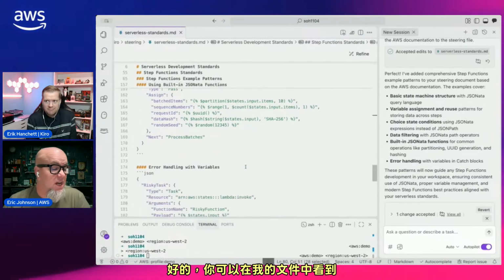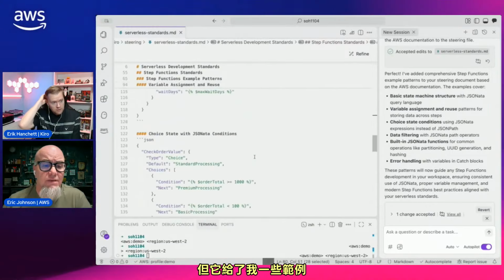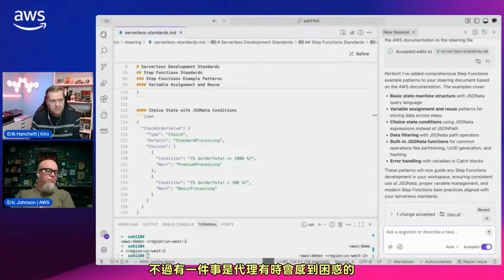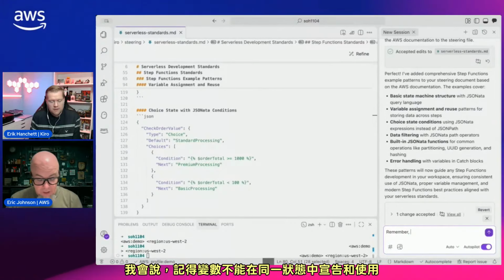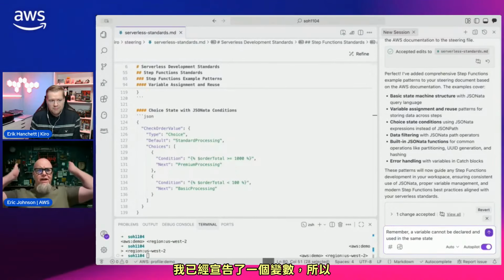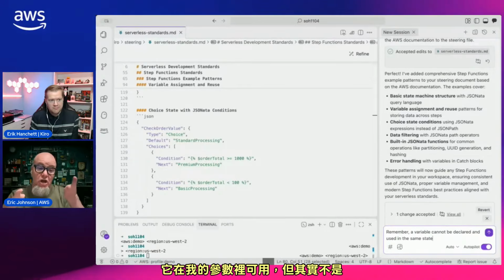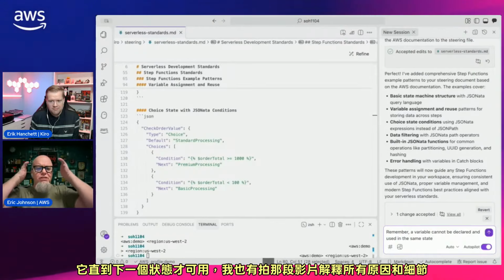And here's the information, right? You can see in my doc here, and there's probably too much, I might pull some of this out, but it's given me some examples. There's one thing that sometimes the agents get confused with, so I'll throw this in. Remember, a variable cannot be declared and used in the same state. As silly as that sounds, sometimes we think, I've declared a variable and therefore it's available in my arguments, but it's not. In step functions, there's a scope, and when I declare a variable, it's not available until the next state. I can watch that video and I explain all the whys on that.